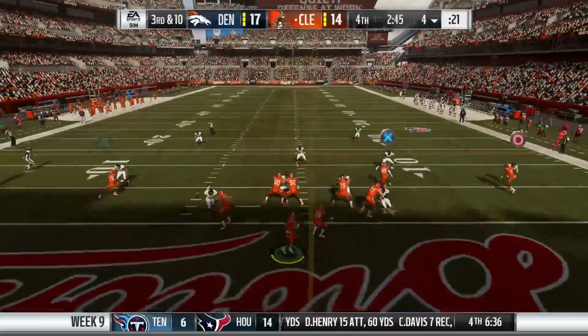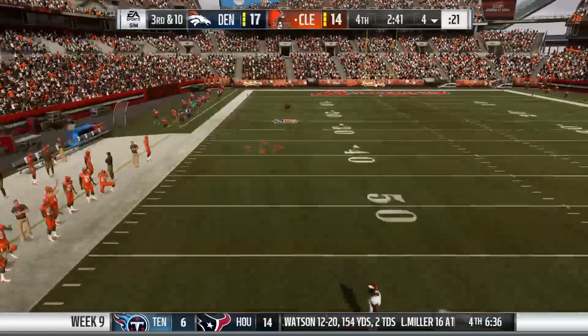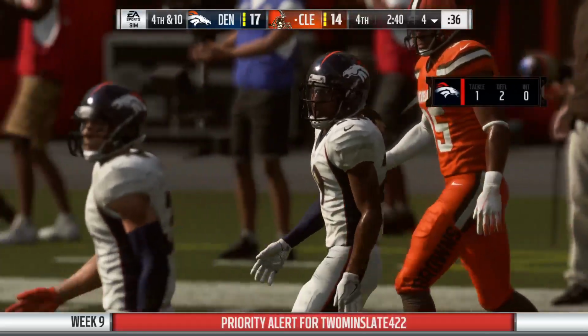That was nice. To throw, Mayfield. He's going to look deep now for Landry. And that one incomplete. Had some position but couldn't hold on, and it brings up 4th down.